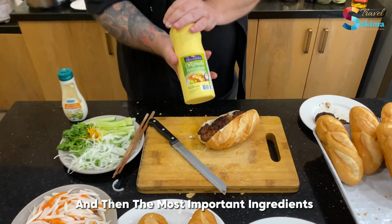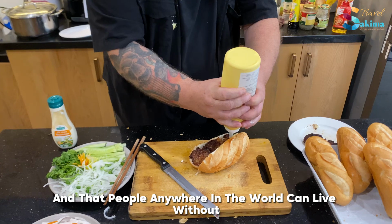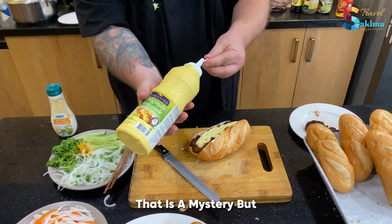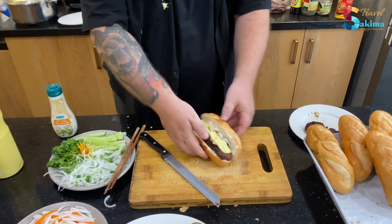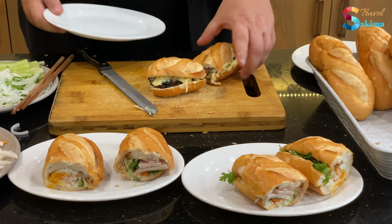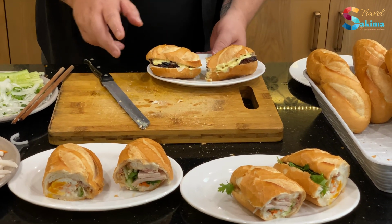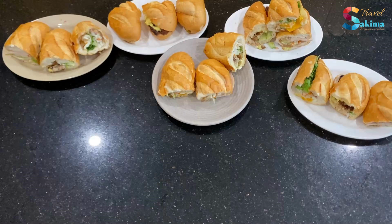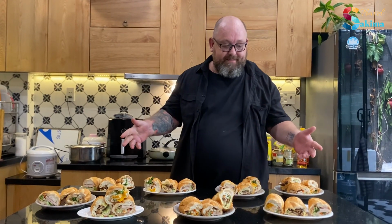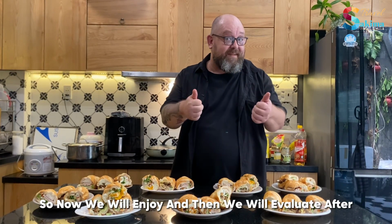And then the most important ingredient, the Danish remoulade. That people anywhere in the world can live without this, that is a mystery. But okay, here we are. Three different sandwiches on each plate. So now we will enjoy and then we will evaluate after.